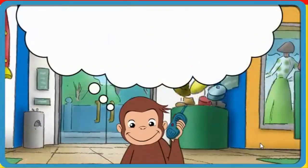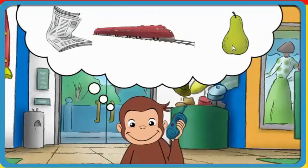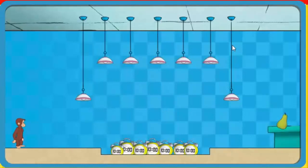We need something that tastes sweet. Taste is one of your five senses. You taste things with your tongue. That's it. A pear tastes sweet. Okay, Secret Agent George, go get what we need. Climb up and over those noisy alarm clocks. They'll give you away. Jump up to the lamps to get across.